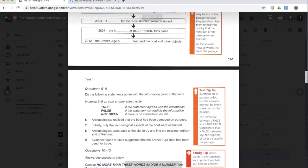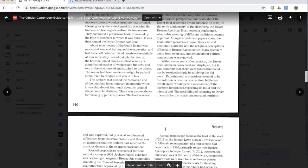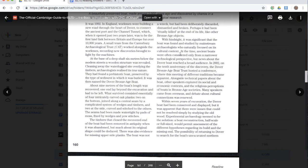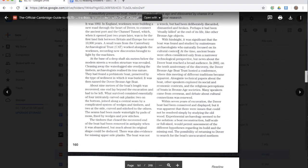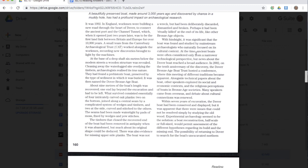So we go back here and see if this has an answer next. Initially, only the technological aspects of the boat were examined. Do we have anything about that? With hindsight, it was significant the boat was found and studied by the mainstream archaeologists who naturally focus on its cultural context. Here it says that they focused on its cultural context. At the same time, ancient boats are often considered only from the narrower technical or technological perspective.